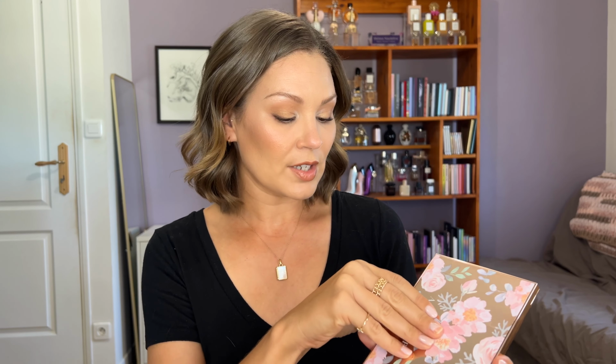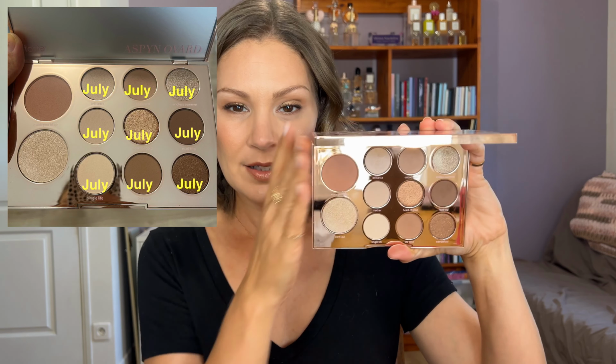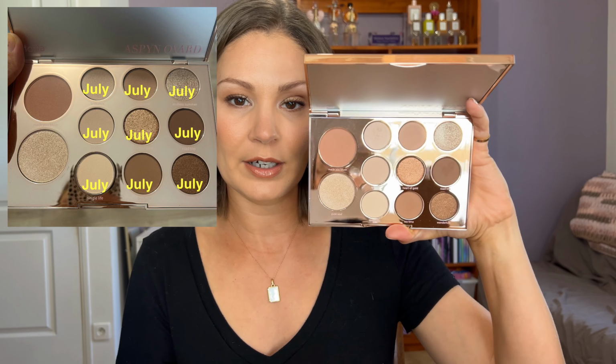So I have 1, 2, 3, 4, 5 to talk about. This is a face and eye, well, it is a face and eye palette. So let's just get this one out of the way. This is the Tarte Aspyn Ovard palette. So it has 9 shadows, a blush, and a highlight. Sorry for the glare, but here it is.